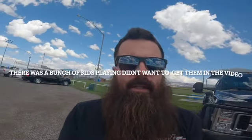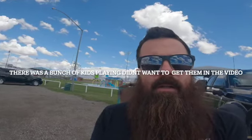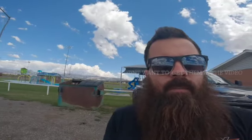Alright, in Panguitch, there's a pretty cool little park that we found. It has a water park built into it, and I don't know if we can see it in the background, and a pretty cool playground. When you're coming into Panguitch, it's right in between the high school and the middle school.